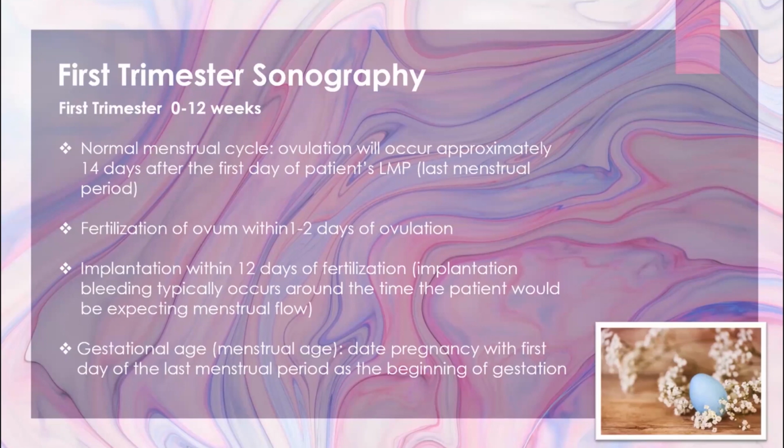So some people will use the gestational age for dating. They'll call it gestational age or the menstrual age.